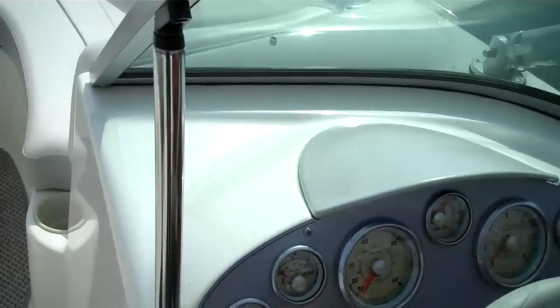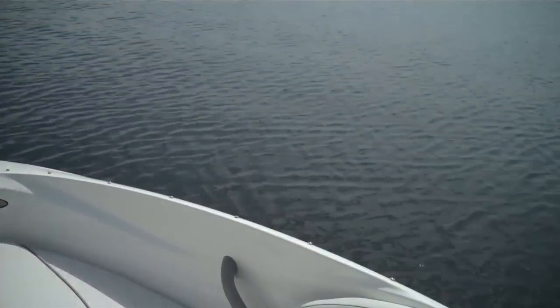Trim gauge, all the options. Please compare globally, as we believe we have the best priced product in the industry.